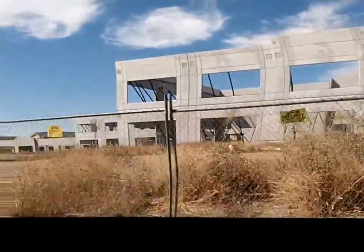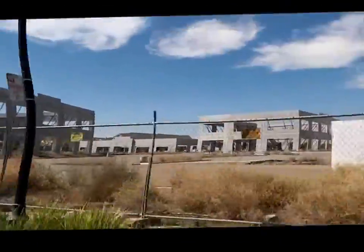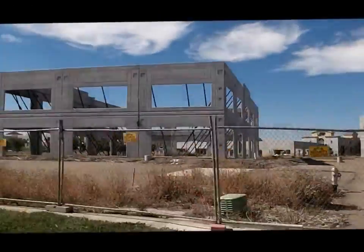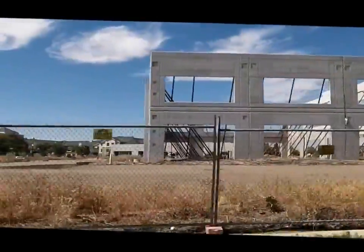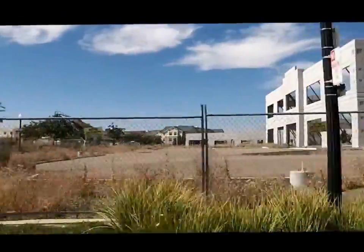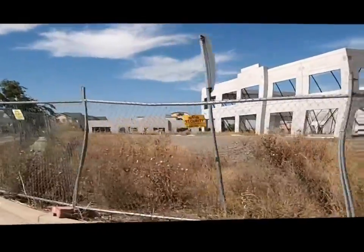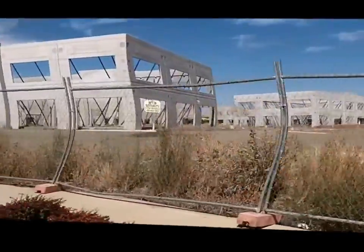Okay, we're just continuing around the property. 6 buildings, total of 122,000 square feet. 2 of the buildings are designated for medical office. The other 4 buildings are just general office. I think primarily that affects the parking ratios.